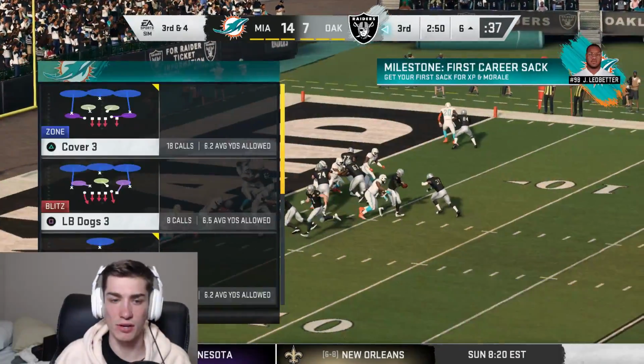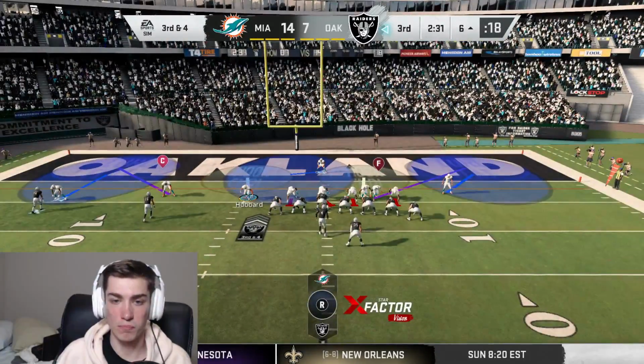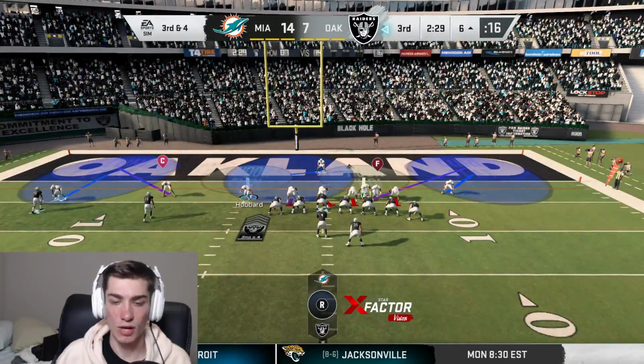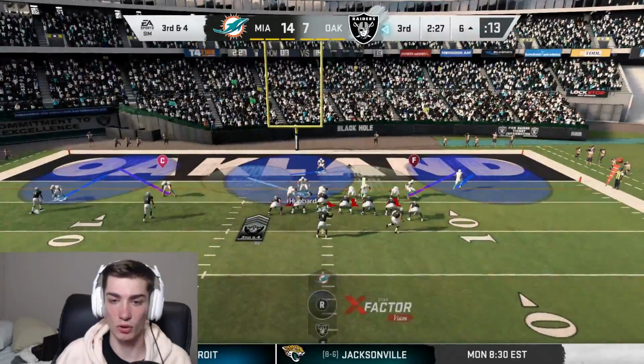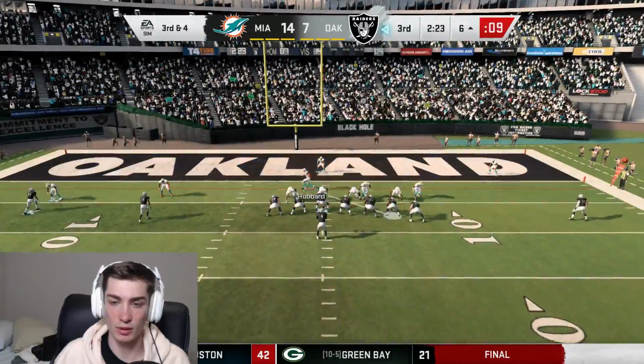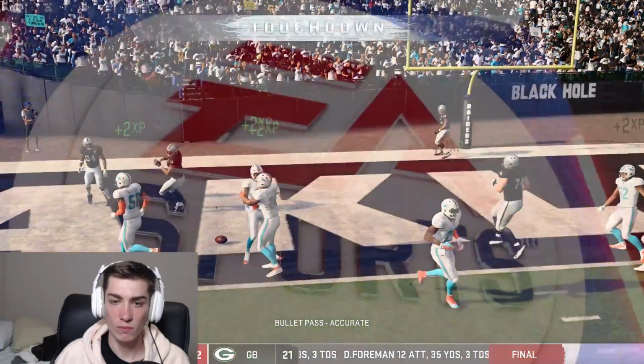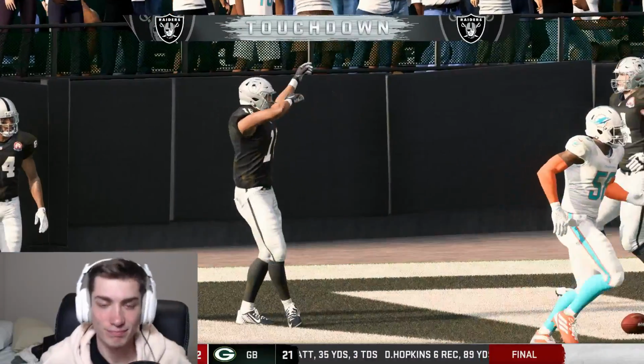Why would we come out in like nickel, big nickel on the goal line? It's a poor decision. We're not blitzing with DeAndre Hubbard. We're lurking. We're lurk squad. Well, maybe. I don't know. Empty backfield now. Might be able to find a gap. And that's right where I should have been.